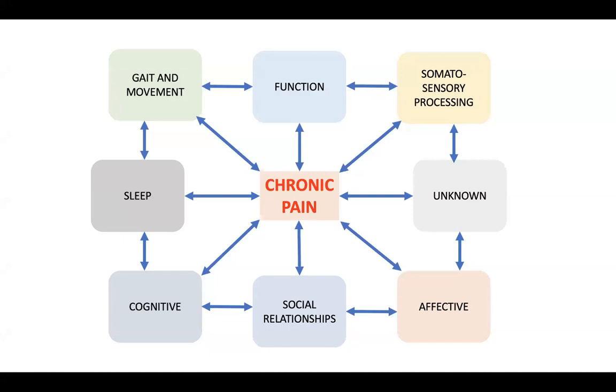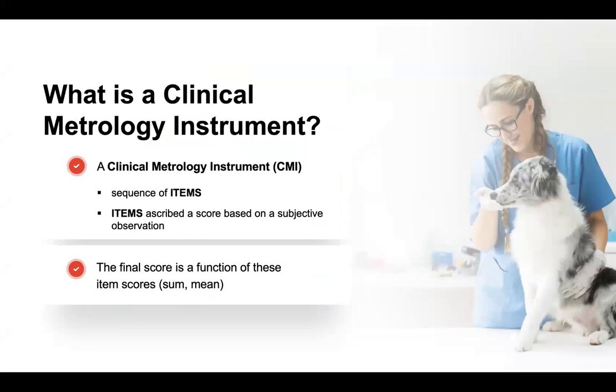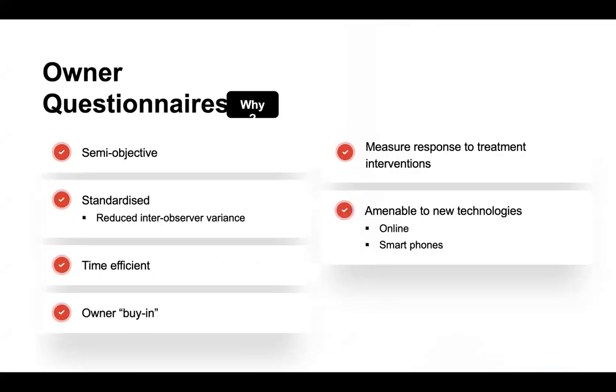So what this slide speaks to is that chronic pain impacts multiple different dimensions. Dimensions like function, sleep, cognitive function, and the information about many of these dimensions can be captured by these clinical metrology instruments, which are a series of questions. And for the questionnaires that have been appropriately developed, these questions are a valid and sensitive measure of those dimensions that you just saw up on the screen.